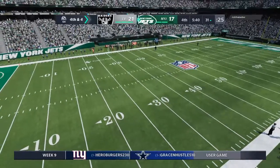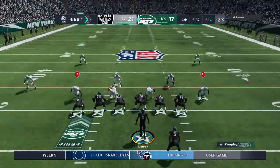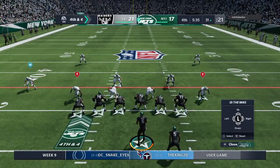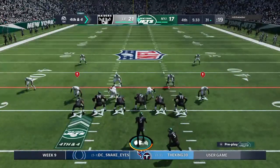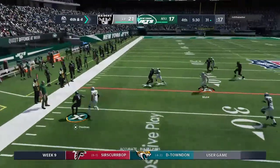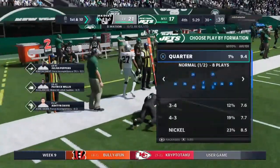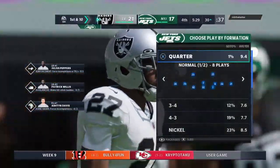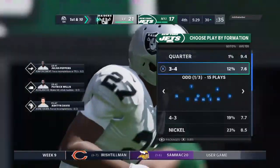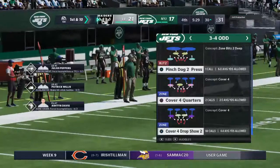One score down, here we go. They're going to go for it here on 4th down. Desperation time. Watson on 4th down. And he's got his man out of the backfield. That's complete. The Jets try it, but the 4th down play doesn't work. And the Raiders with the football now in excellent field position.